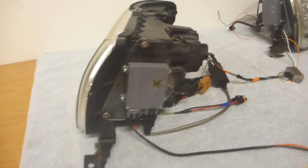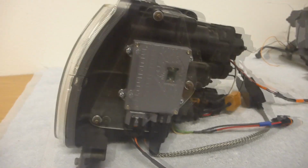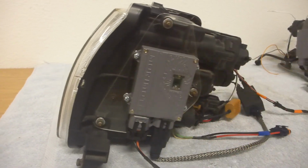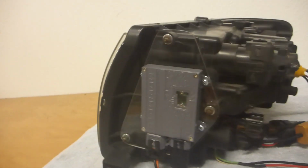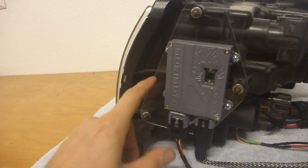Now before I show you the lighting, I do want to show off this little acrylic bracket that I made in order to hold the aftermarket Morimoto 50-watt ballast. This is where the OEM ballast, they utilize that bolt, that one, and that one. And so what I did was I just made a nice little template and created this mounting bracket out of acrylic so it holds it nice and steady.